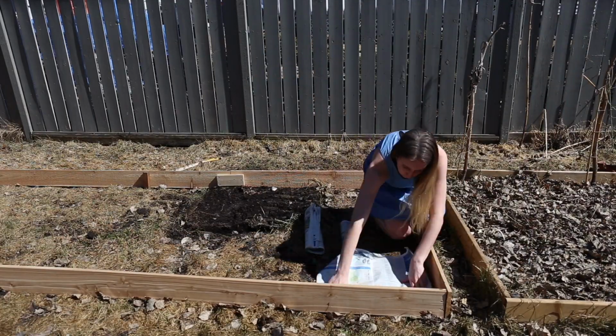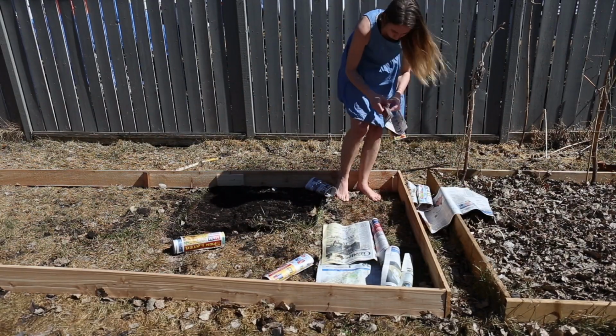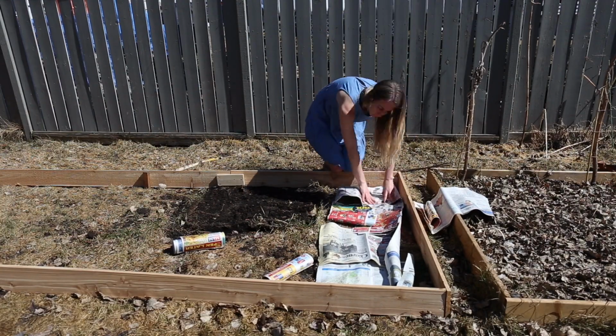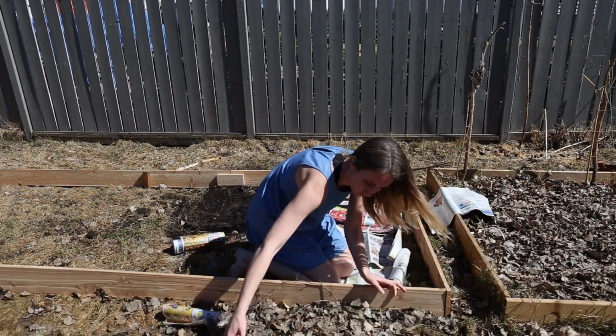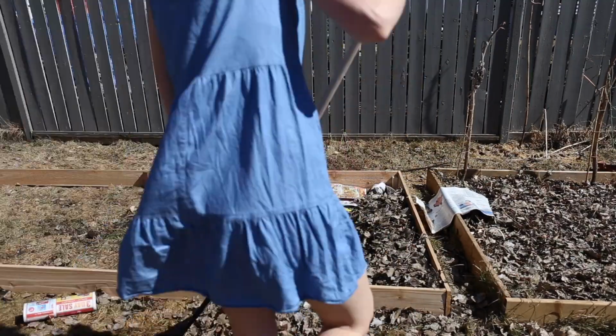And then once I had it in place, I'm using newspapers, and I've been saving my newspapers basically all winter so that I could do this. And you want to do a really thick layer of newspapers. So I was doing probably between 10 and 15 pages of newspapers, or you can also use cardboard for this.